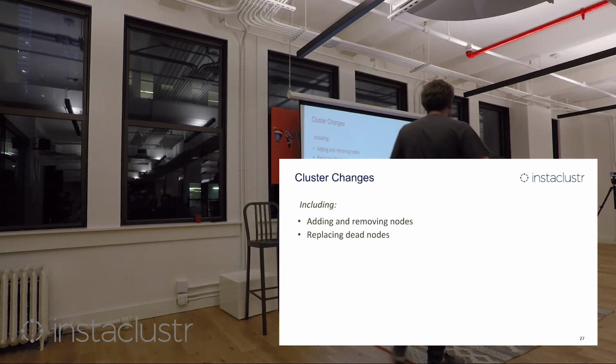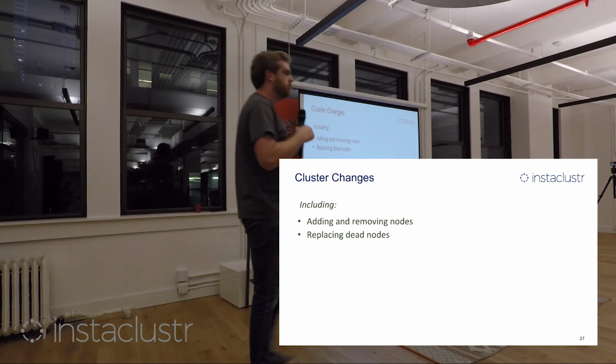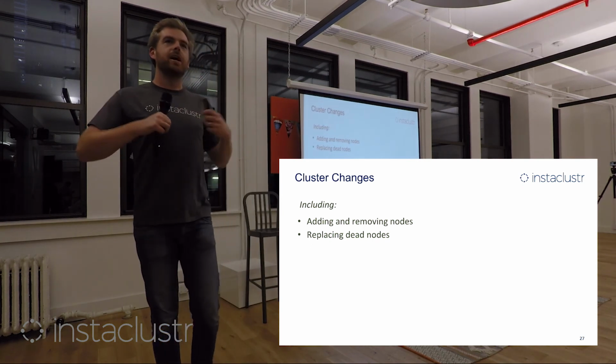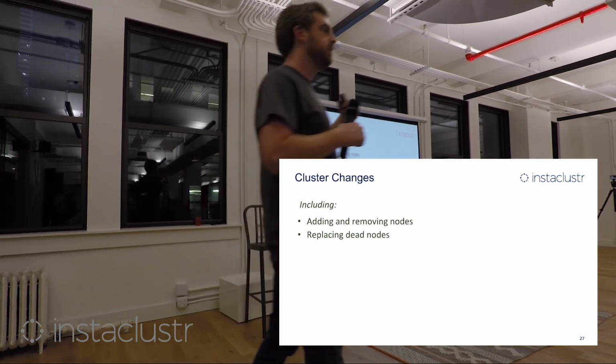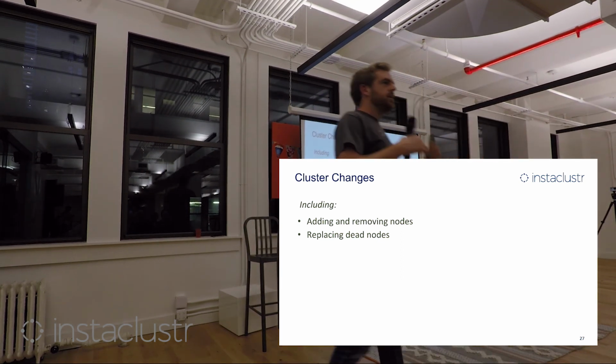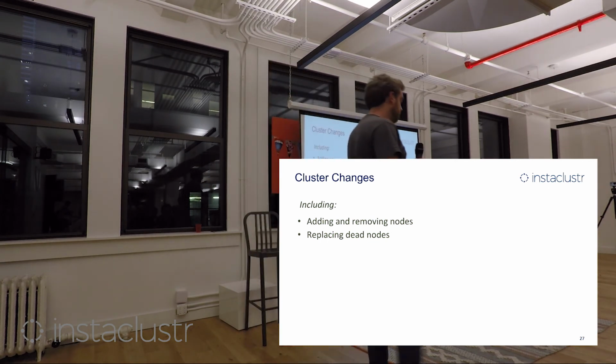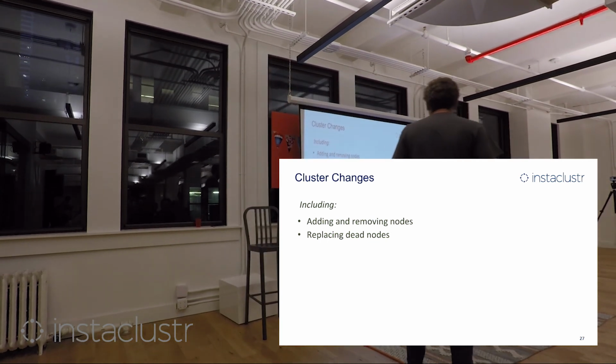So changing the cluster, expanding the cluster. One of the things you'll generally end up needing to do is, as your users are using Cassandra, you're adding more data into the cluster. At a point, you're going to reach that natural state whereby you need to add more capacity, or you need to replace a dead node. And there's a couple of steps that you need to do.